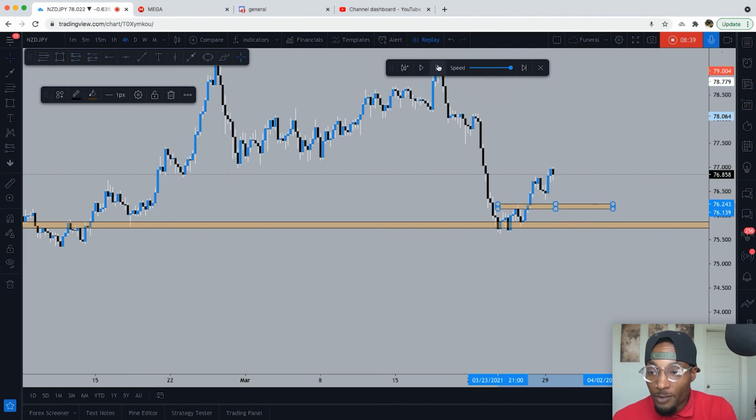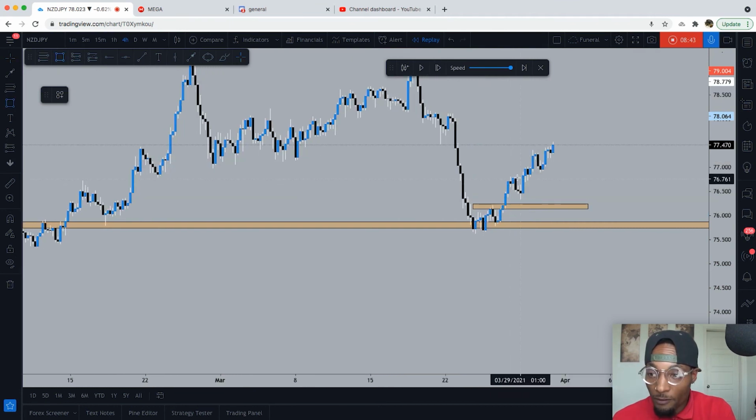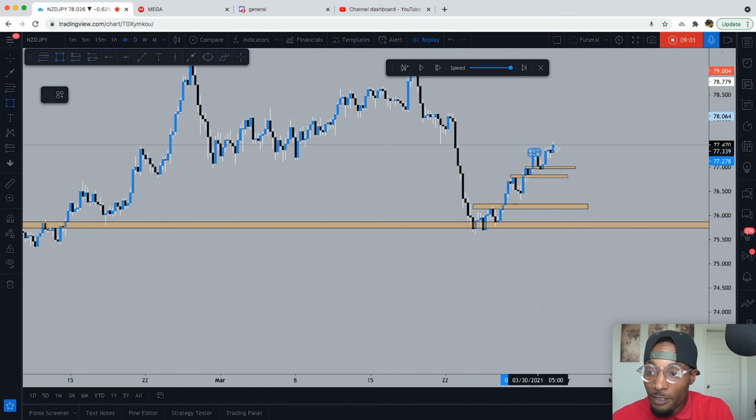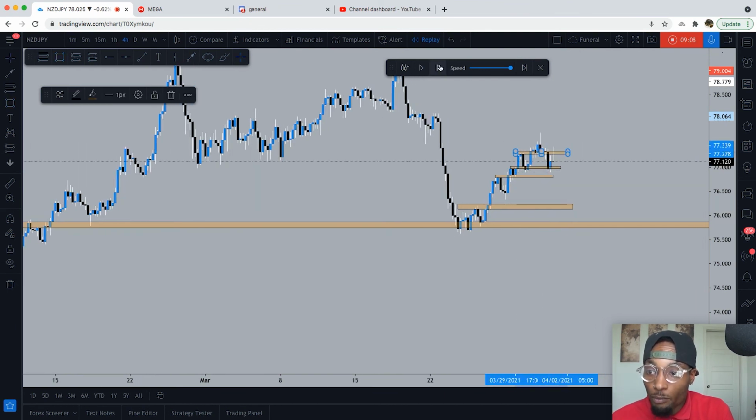Play it forward. Price breaking structure to the upside. So we found resistance here. What did price do? Break and close above it, come back, retest it, then we got long. Okay, well, within that move, we found resistance here. What did price do? Break above it, come back, retest it, use it as support. Well, within that move, what did we have happen? We found resistance here. Price broke above it, came back, retested, and now we're starting to break structure.